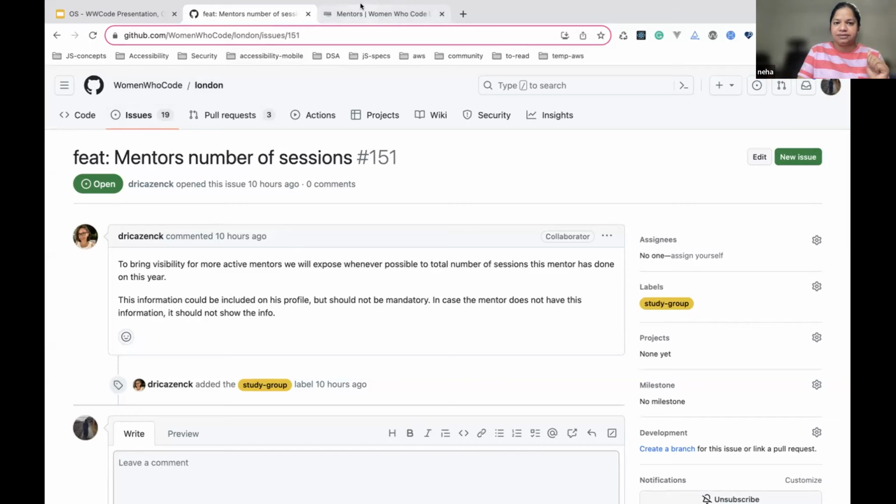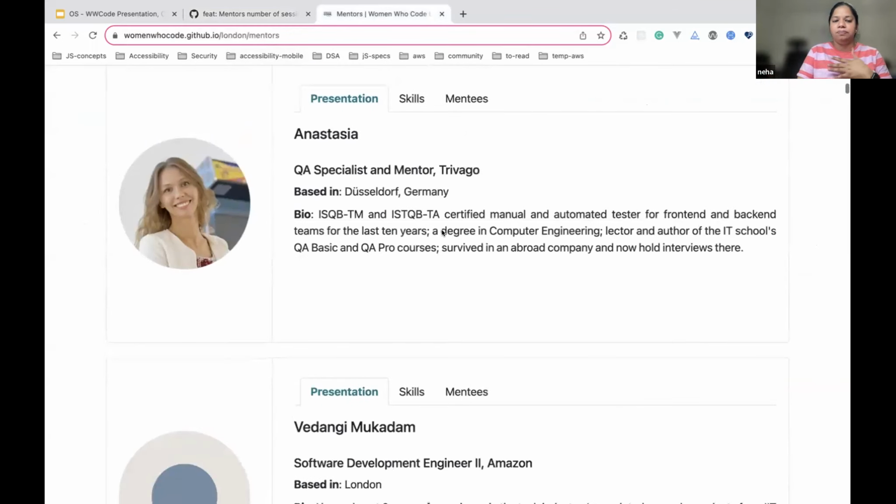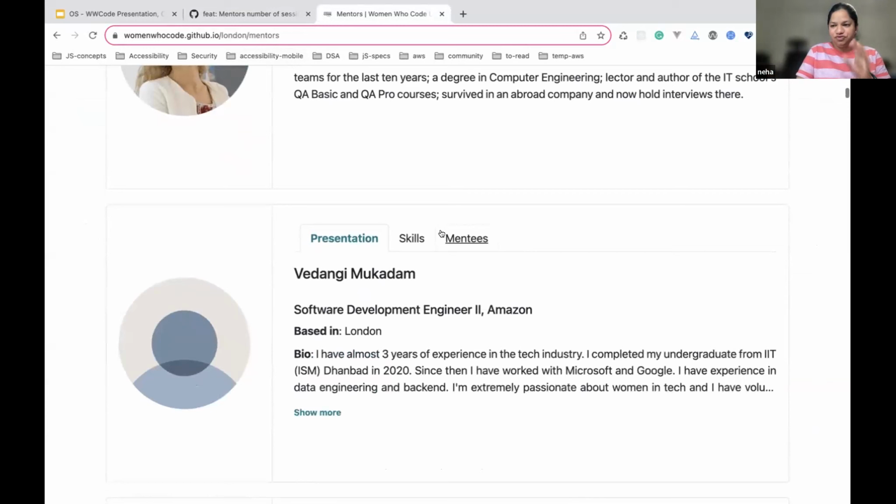So again, this is a website. You can go play around with it. If you find any issue, this could be your first contribution. You can file a bug. Or if you want to have any new feature, you can log that. That is gonna help us.